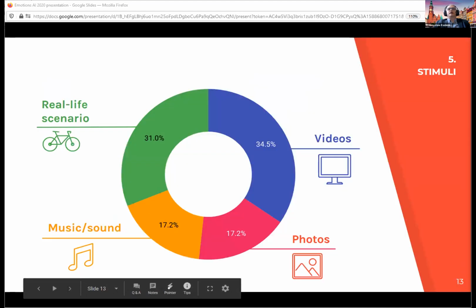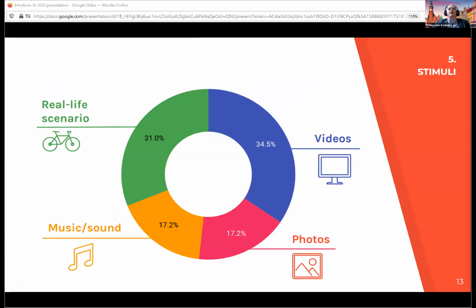Stimuli. The researcher prefers stimuli that have been annotated before. It is a kind of ground truth, the gold standard.